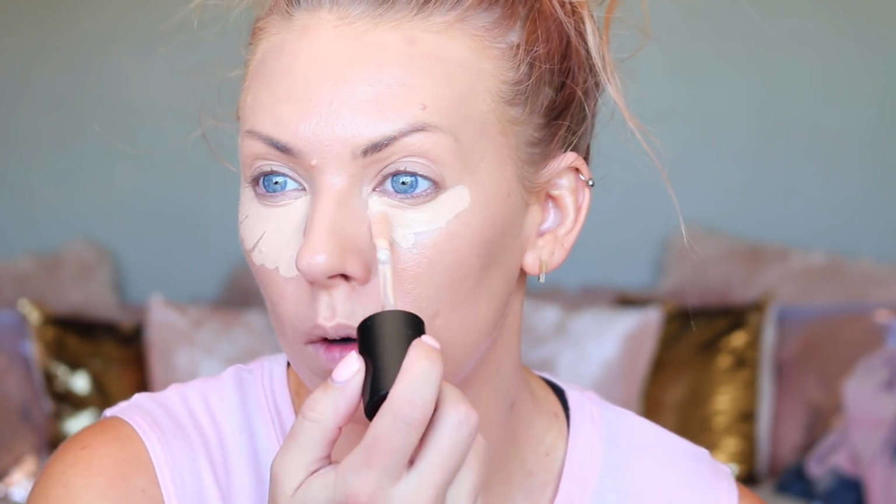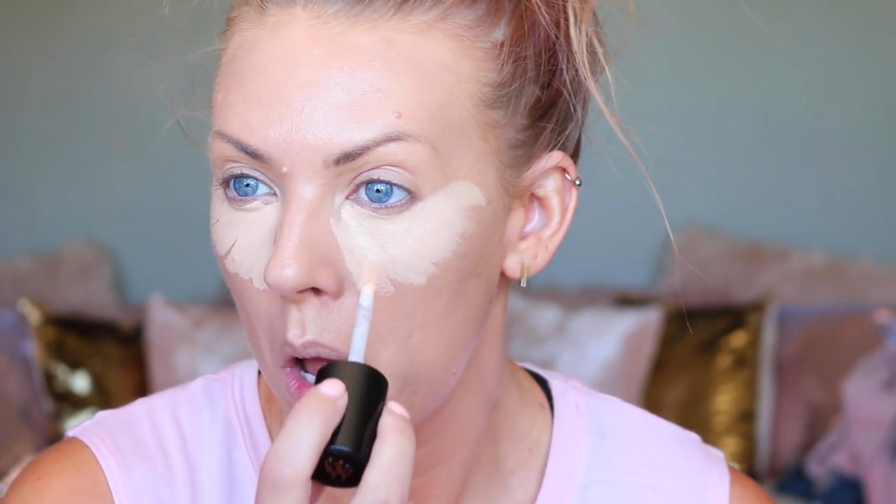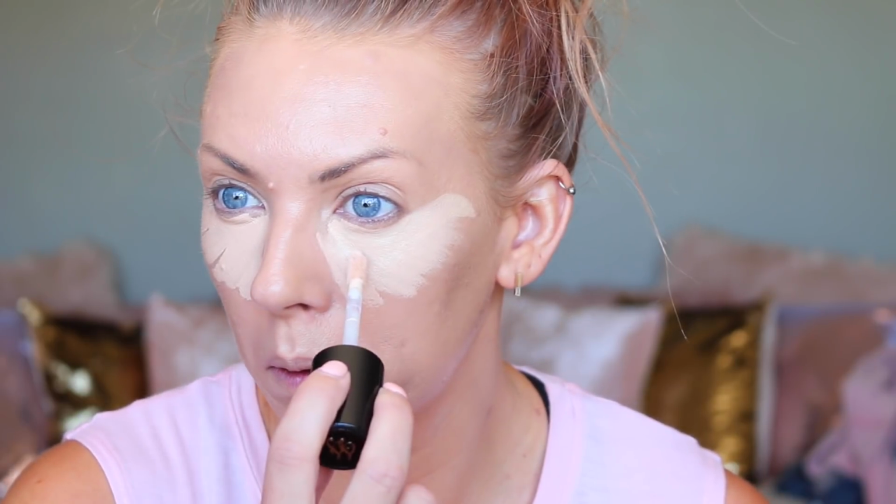Wow, this sponge is so big that you hardly need to do anything. You don't have to work hard at all, and one dip in there is all you need. That is insane. I still feel like these are actually a little bit too dark for me. I might just go down to Snow and mix a little bit of Snow in there, because these are still looking a little bit yellow, I feel like. You get so much product that I'm like, yikes.